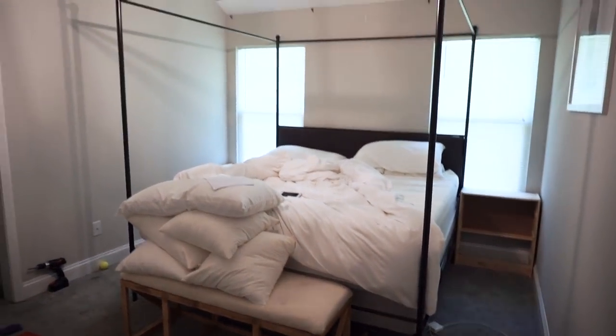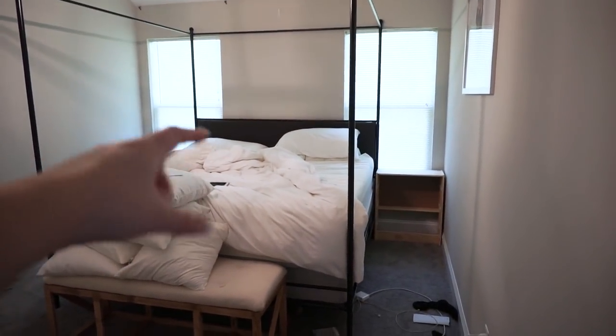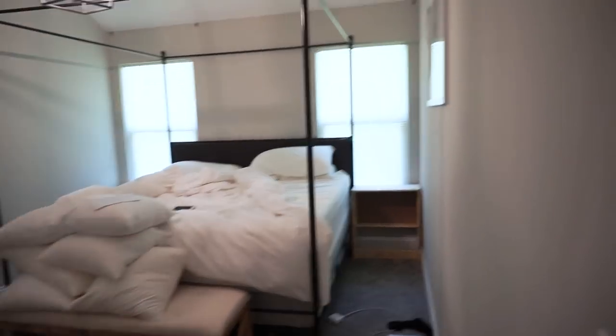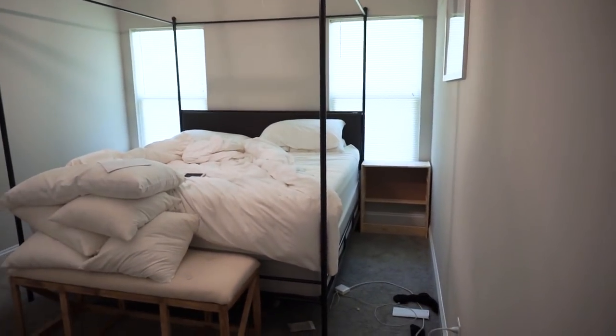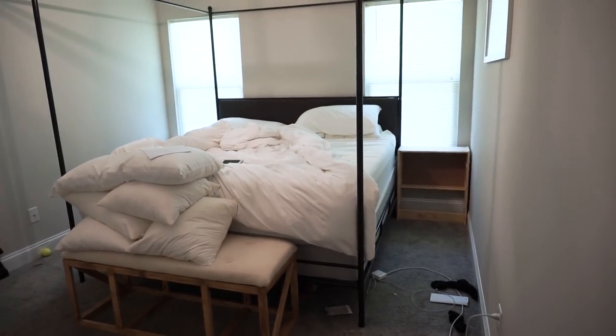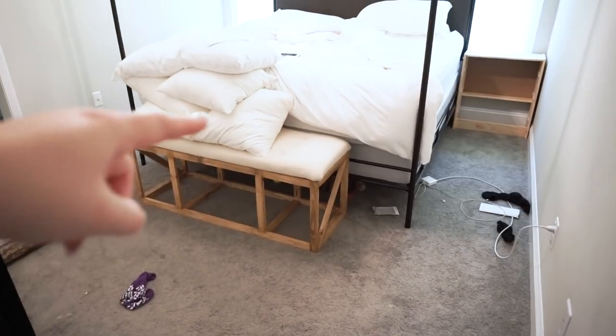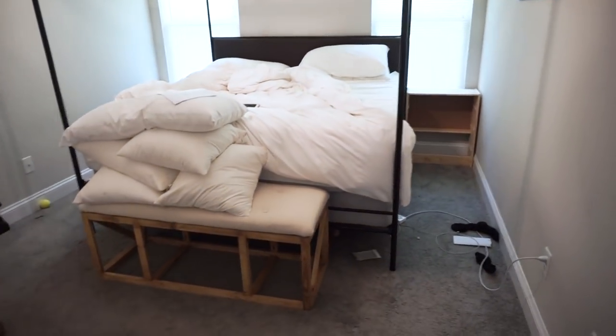But this is the bed frame, and I am actually going to reupholster the headboard because I intentionally bought the darker color, which I did not want, but it was like $50 cheaper to buy the darker color, and you can easily reupholster it, and I'm just going to use drop cloth to match that. So it seemed like a no-brainer for me.